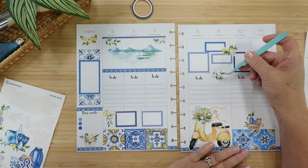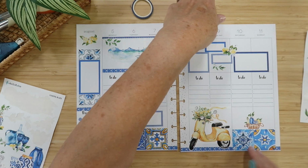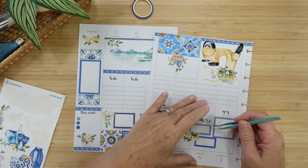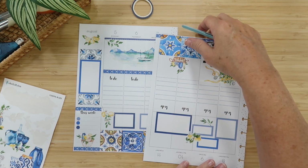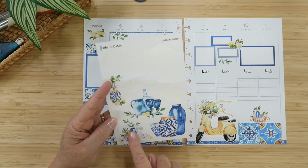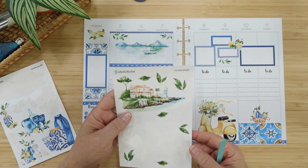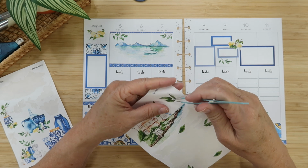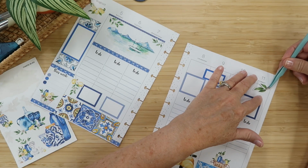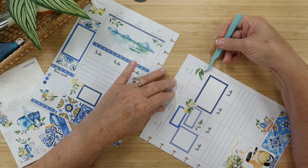Here's another one of these fun little leafy sprigs. Let's fill this space out underneath here. And I want that to go under the box. So let's lift the edge up just a touch, so it looks like it's coming out from underneath. Okay, the rest of these are attached to bigger elements, so let's see what we have over on this page. We could put this leafy one in this area, again, kind of coming from the corners, like so.